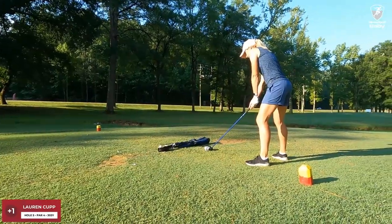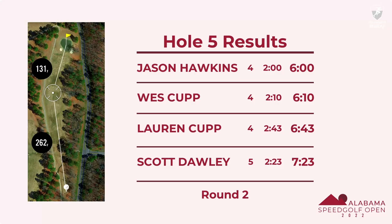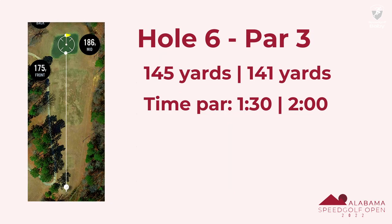Here's Lauren, 303 yards from the ladies' tee. Front tees? What's the right way to say that? I would say front tees. Front tees. Oh, and we lost Lauren's footage there. My sincerest apologies. Sorry. Jason Hawkins has righted the ship, but the damage has been done. He's down in third place now. Yeah, Lauren in second.